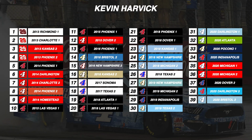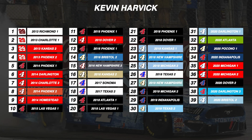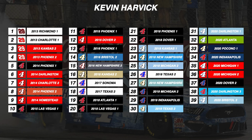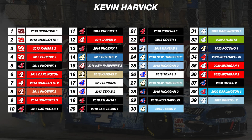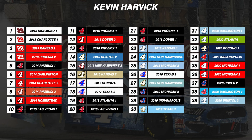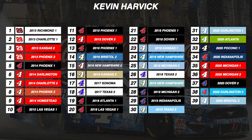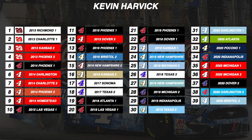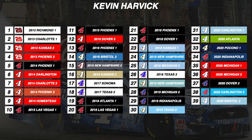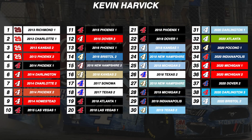but at the top of our list, winning 39 races in the Gen-6 car, is Kevin Harvick. Harvick doing this for 2 teams, with his first 4 wins coming in 2013 when he was still at Richard Childress Racing. He moved over to Stewart-Haas Racing in 2014, winning 5 races and the Sprint Cup Series Championship. A little before halfway through this list in 2017, Stewart-Haas Racing switched manufacturers from Chevrolet to Ford, and he still just kept winning. But this list is probably highlighted by his 2020 season, which saw him win 9 races despite not winning the NASCAR Cup Series Championship.